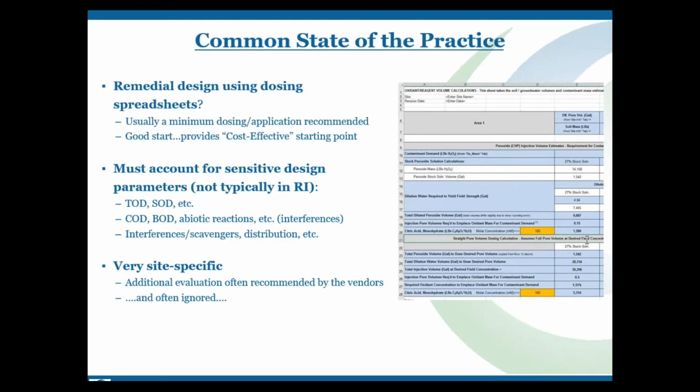The issue that really comes about in the state of the practice is, as a consulting firm or as an end user, data has been collected on your site, and the site information is then provided to the product vendor, and they're doing the job that they are appropriately doing, which is inputting that information into a spreadsheet to determine what the dosing requirements are. The issue is, again, not the vendor, not the product. It's the remedial design element.